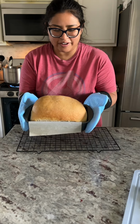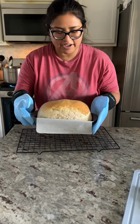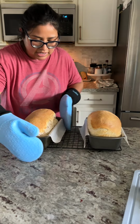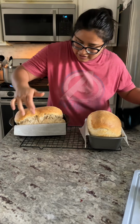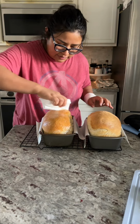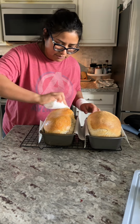This is the first loaf and it looks beautiful from this side. But it looks kind of funky on this side. Oh well. And then this one came out looking hideous from this side. I don't know why that happened. The last thing I'm gonna do is just coat the top with a little bit of butter. That way it stays nice and glossy and beautiful.